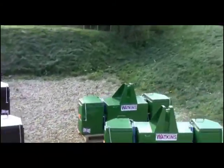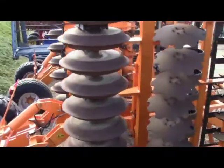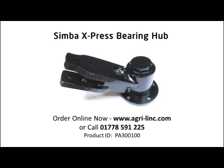Watkins front weights, 1250 kg in stock. Simber Expresses. We carry the bearing hubs for the Simber Expresses.